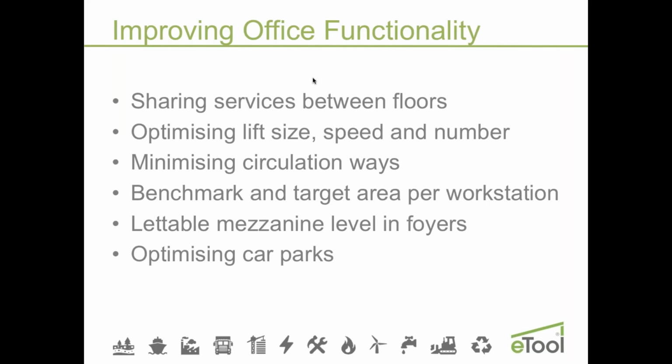So in a commercial space, we look at the number of workstations. This is quite interesting because if you consider hot desking, for example, where you have various staff sharing the same workstation, then you're increasing functionality even more. If you look at it on a per workstation basis, there are often opportunities with the mezzanine to turn it into lettable area as well, and optimizing car parks. So there's probably a whole webinar on this. We're just bringing some ideas for consideration here.